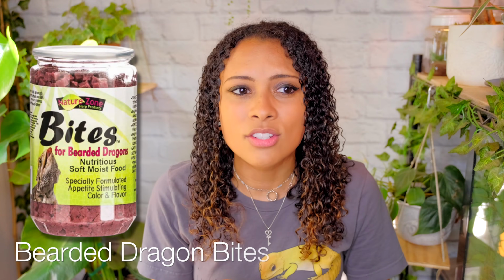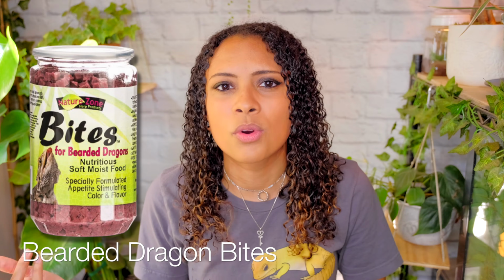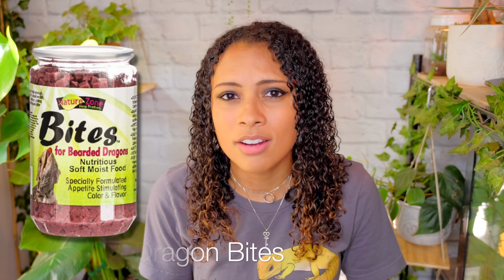Something that worked for Zaz when she was a baby was something called Beardy Bites. These are sold at just chain pet stores. I think that they are made from prickly pear. They are tiny little bites that smell really good, and you just sprinkle that on top of the salad, and a lot of times that will get them to eat. If I remember right, I haven't bought these in years.